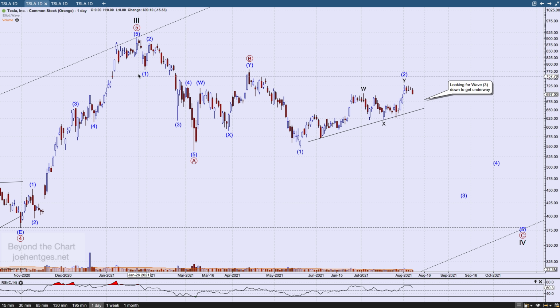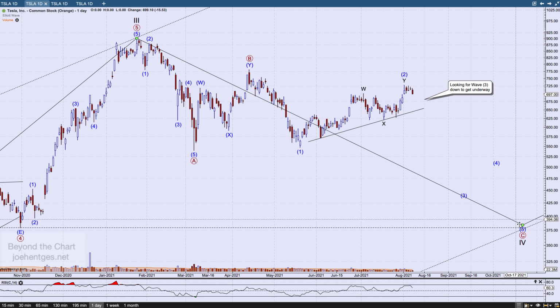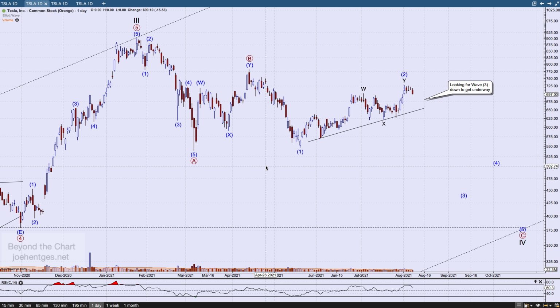Okay, Tesla, I've got in a big corrective move. I am expecting this thing to continue to come down in a large cycle wave 4. Tesla's had a huge move, as we all know, and I've been talking about this on and off, if you've been following me for a long time, updating the Tesla chart. And right now, I'm still looking for this to come back down.